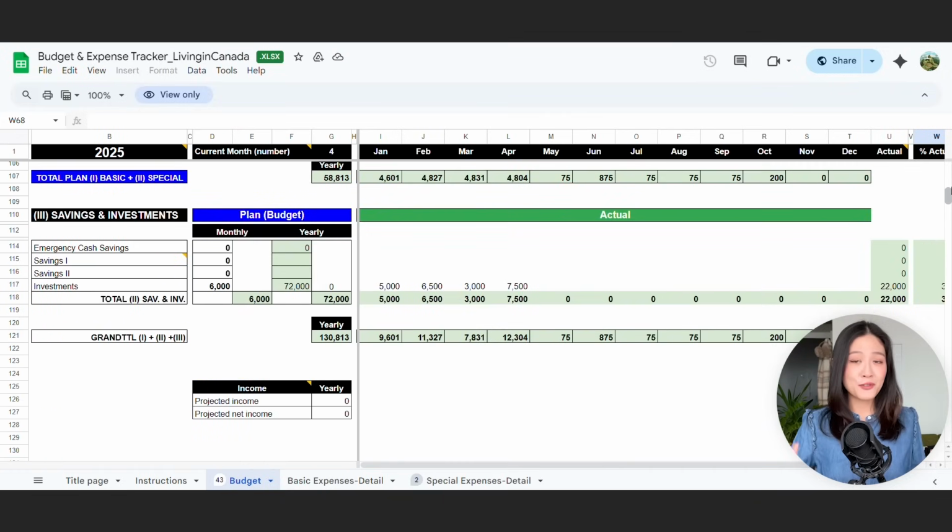Lastly, down here is your grand total, your total budget. And it goes without saying that this should be less than or equal your net income. Now that was part 1, budgeting. But budgeting just means that we've planned how much we're going to spend. It doesn't mean anything if we don't at least try to stick to it. So that's where the tracking comes in.